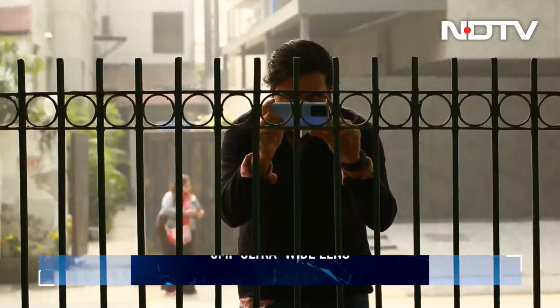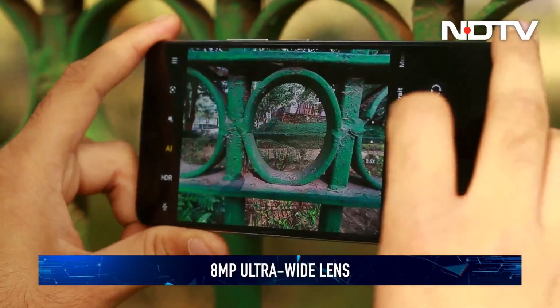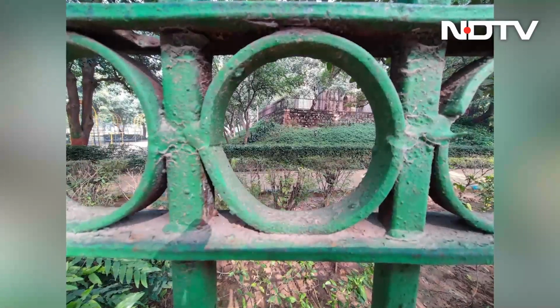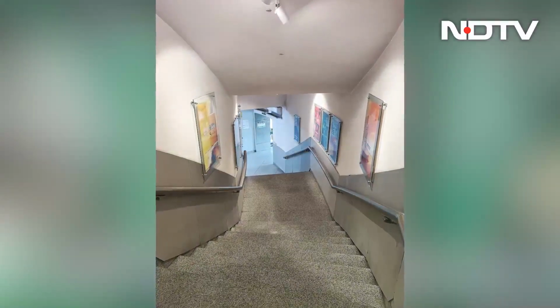Next up is the 8 megapixel ultra wide shooter. Like the primary camera, there's a decent amount of detail here, though you can notice some distortion around the edges. Unfortunately, the resolution is a bit low and cropping into shots will not give you very good results.